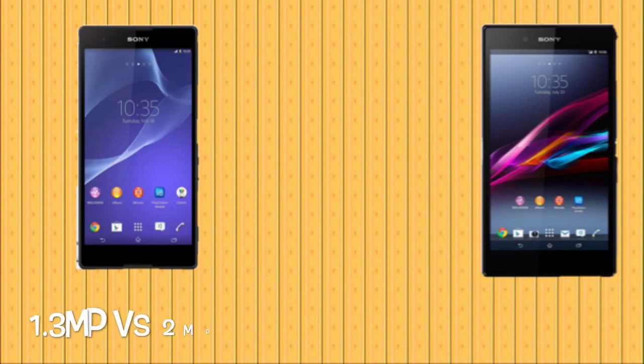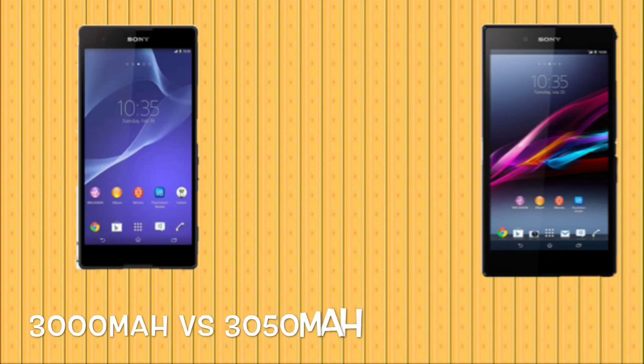The Z Ultra has a 2 megapixel front-facing camera versus a 1.3 megapixel front-facing camera on the T2 Ultra. Looking at the battery on both devices, we get a 3000 mAh battery on the Sony Xperia T2 Ultra versus a 3050 mAh battery on the Sony Xperia Z Ultra.